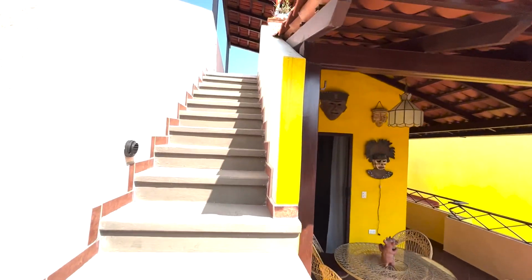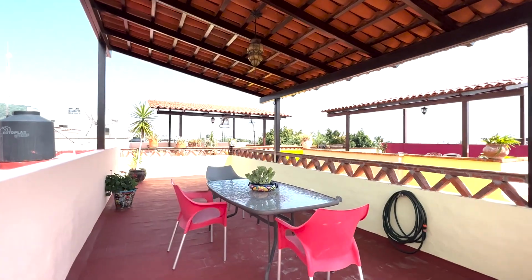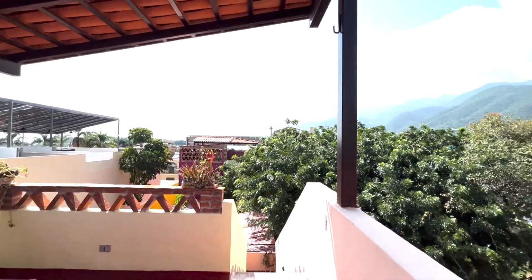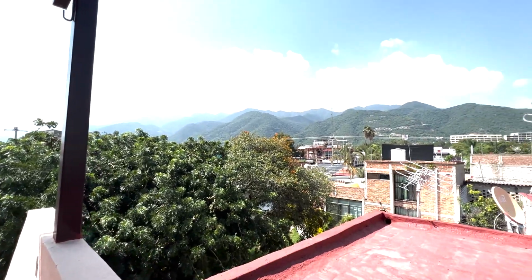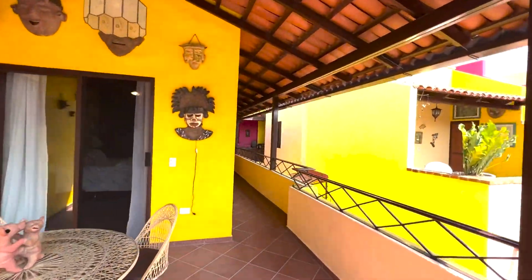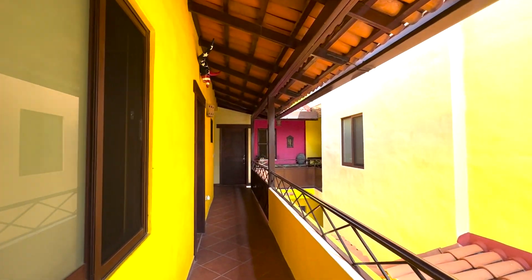From here, we go up to the mirador. So on this property, we have 3 separate miradors. Number 1, number 2, and number 3. So let's go and check out the other 2. We can come through this way.